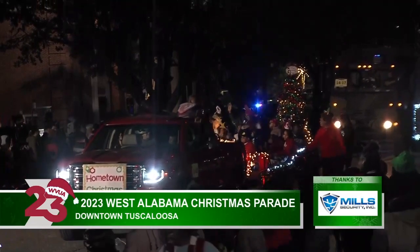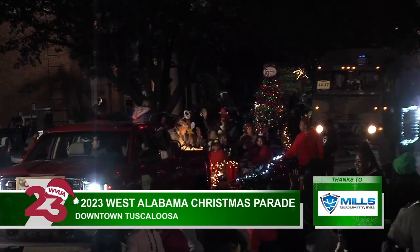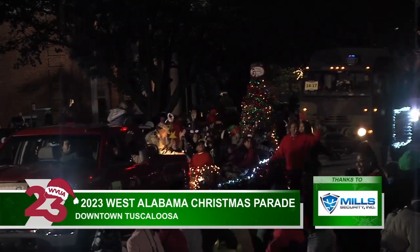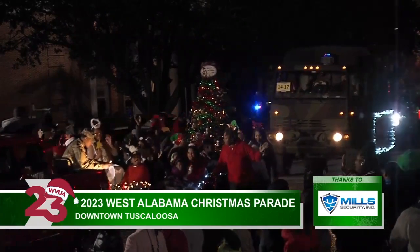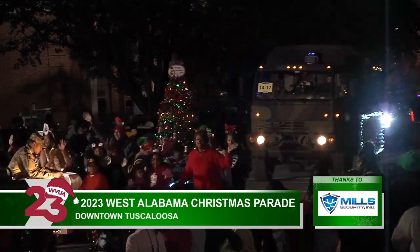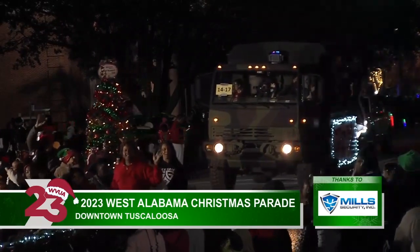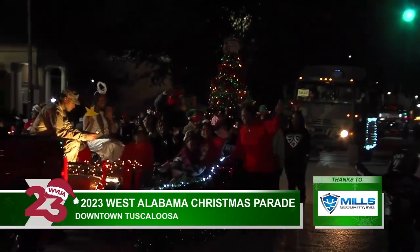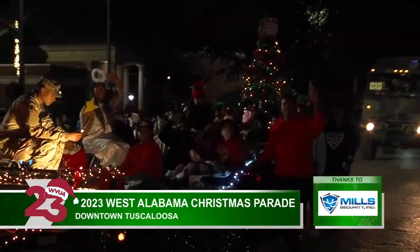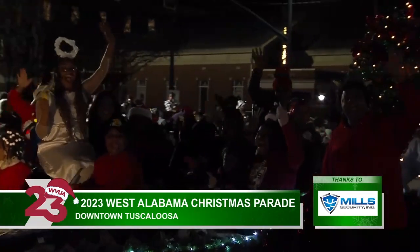Okay, the next one coming up is St. John Baptist Church. We can see them making their way past. Beautiful Christmas tree there. Oh, and look, we got some walking, some on the float. Yes, it's to each their own. I think I will walk a little bit, and then I will have to get on there a little bit. This is a long parade route, so we got to do what we got to do.